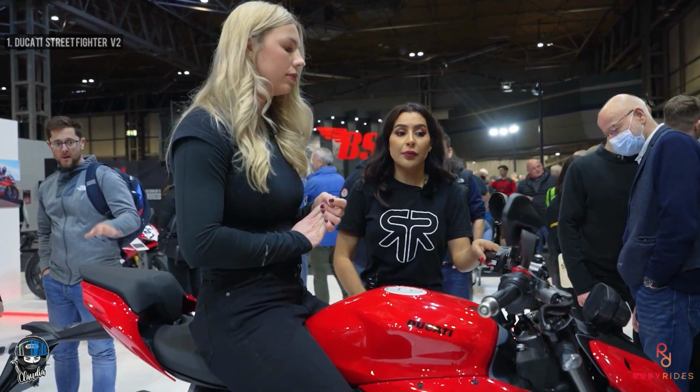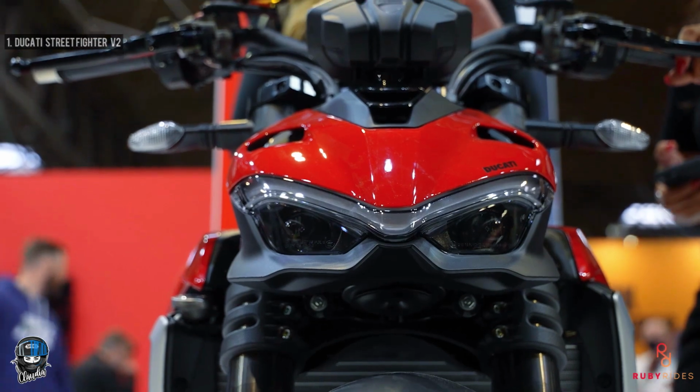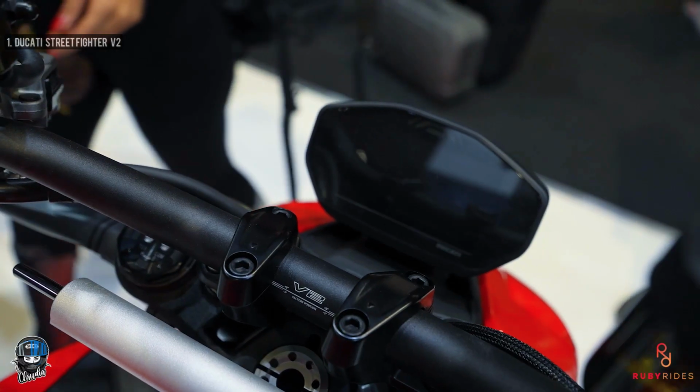Great steal. It's fully kitted out with Brembo master cylinder, Showa front forks, adjustable forks. Yeah. It's a Ducati, so it's just absolutely stunning. You get all the bling with it, really. So you really do get what you pay for.